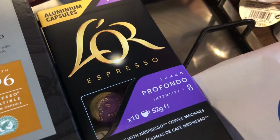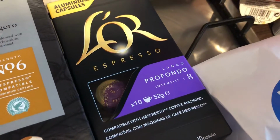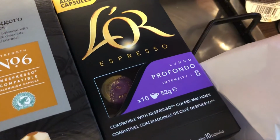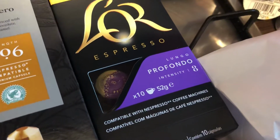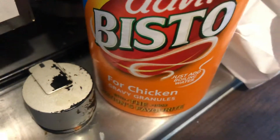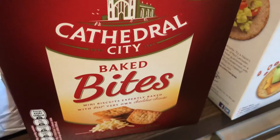And I got these. These are on offer for £2.50. I normally have a 5 or a 6, 7 at a push. And this is the lowest strength that they had. So I'm going to give them a try. I got some Bisto chicken. I think this is the reduced salt one. That was on offer. I got some Cathedral City baked bites.